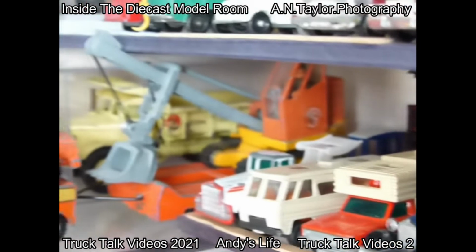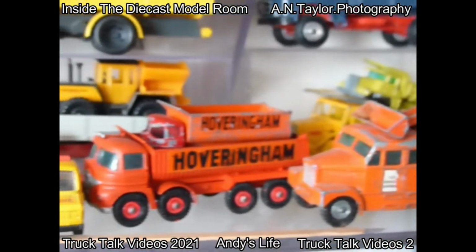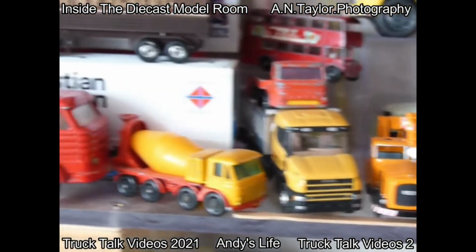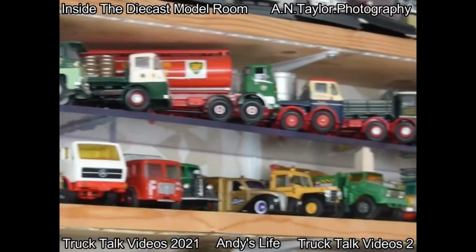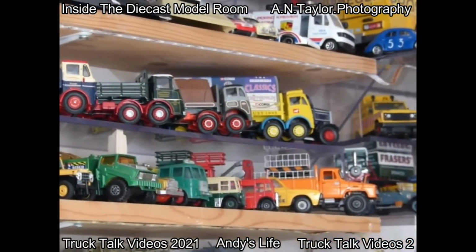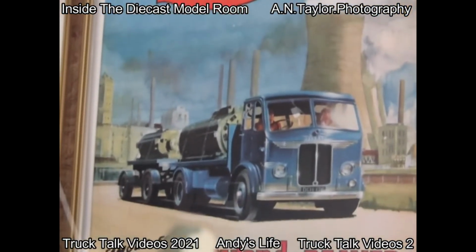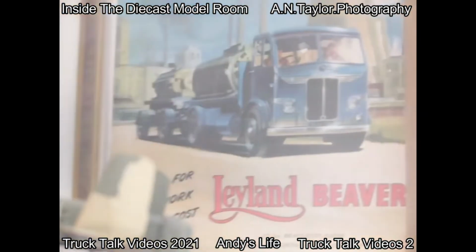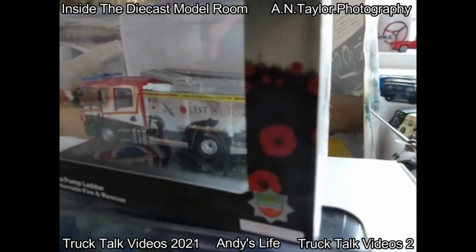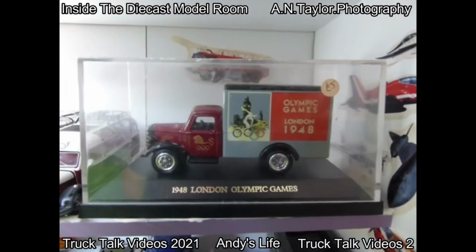Scammell 100 tonner from the late 1920s. Scammell Constructor. Beautiful Ford in there. I believe it's an S23. Then we have the Pegaso, as I mentioned earlier. Very rare model. So then back to my main Corgi shelf, with a Jiefang on the end, Chinese. There's a Leyland Beaver from 1948. Very good looking trucks. Then we have the Scania P series from Humberside Fire and Rescue, Oxford Diecast.